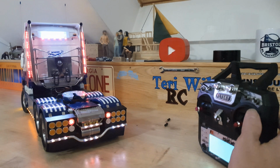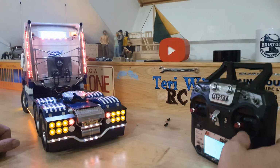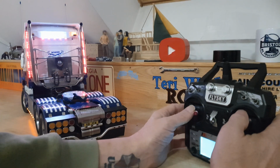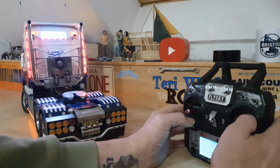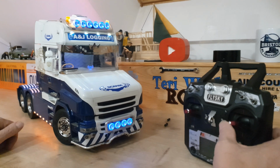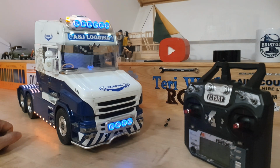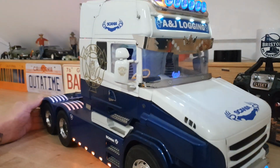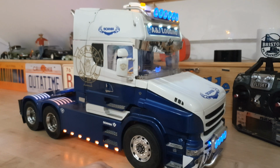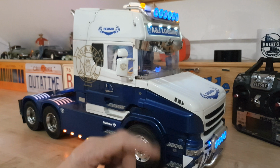She is definitely a looker. Do like these light bars. Very nice stainless steel exhaust stack, beautiful. And a shutdown. Yeah, isn't she a looker? Beautiful. I do like the old Torpedo. They're very, very nice looking truck. Not so keen on the new S series Scania with the pointy corners, but these, yeah, do like them.